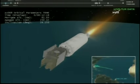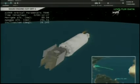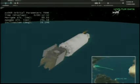And we have MECO. Looks like a good shutdown. Ordnance motors around. CRDs have been safed. 12 minutes, 39 seconds after launch, a good main engine cutoff. Another Centaur burn will follow after about a 9.5-minute coast period.